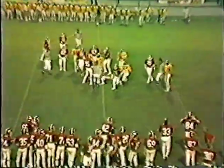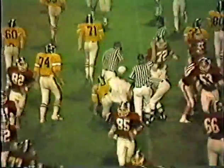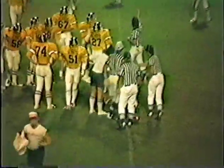Scott fields it at midfield, being pursued, shakes one, two tackles. The third man is a charge as Allen Thompson drops him with a shoestring tackle at the 45. The Cats on offense, first down, 10.